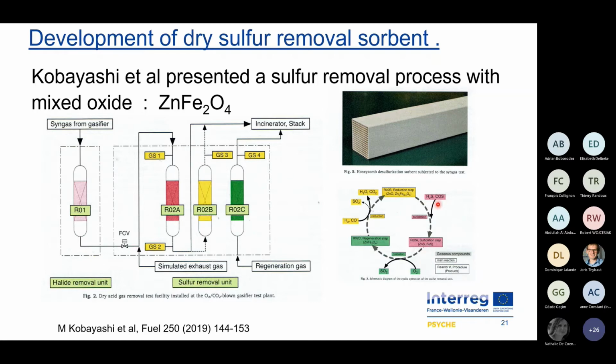Then this is a cycle. There is a reduction step. Then you have the absorption of the sulfur compounds. There is some regeneration with air, producing SO2 that can be used in other processes. And then after regeneration, we start the cycle again.